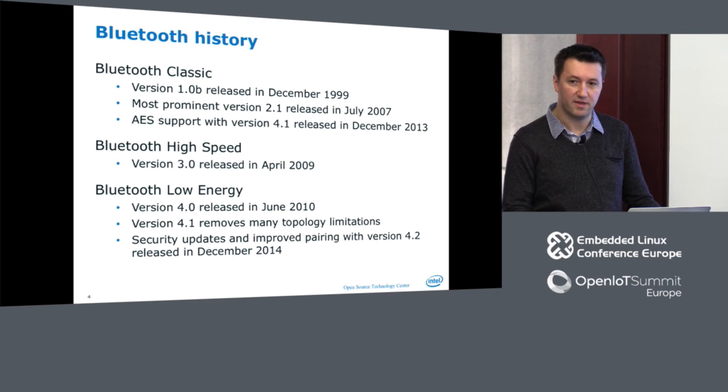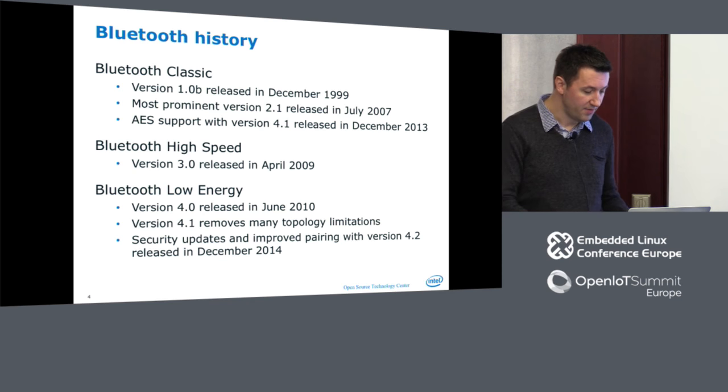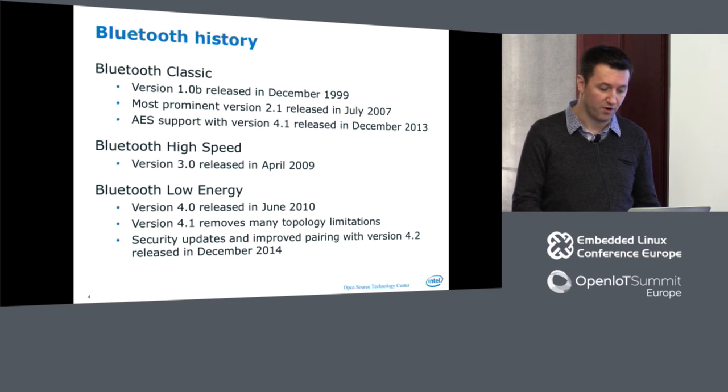There will be devices that declare themselves as 3.0 compliant. They are compliant, but you will not find a high speed feature in these ones because you need a Wi-Fi controller supporting this. Linux actually does support high speed, but I haven't really seen this used by anybody. It's one of these features that got into the Linux kernel at some point and then was never used by anybody. The interesting part, and this is the main focus of the talk, is that we started with 4.0 with low energy support in 2010. So we're right now 6 years into the cycle since 4.0 was released.